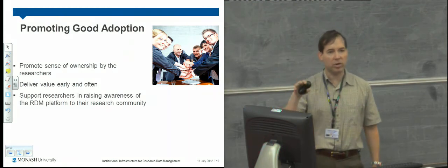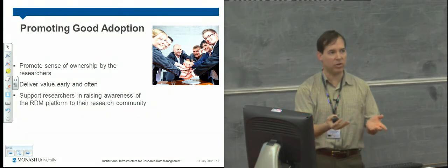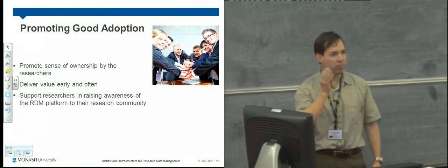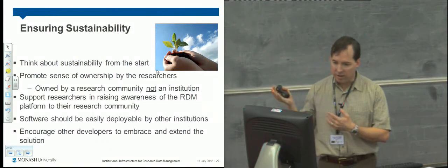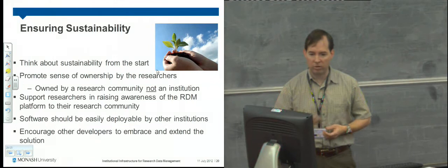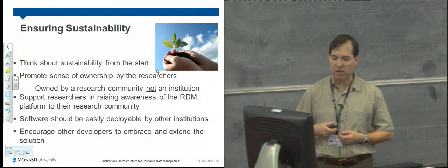What those research communities will do is talk to their own institutions. They'll say, look, I'm after this particular solution for us here at our institution. And then they'll put the pressure on them to go and adopt these particular solutions. So that's our sustainability model, and we've found it's been very effective to date and gotten some really encouraging feedback from it. So promoting that sense of ownership is very important.